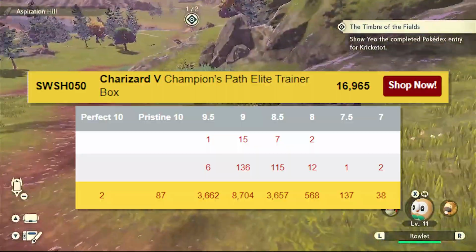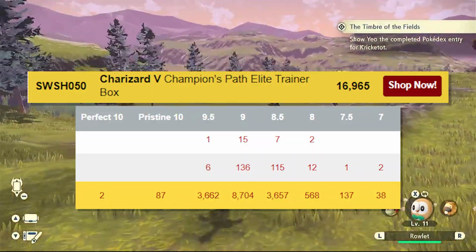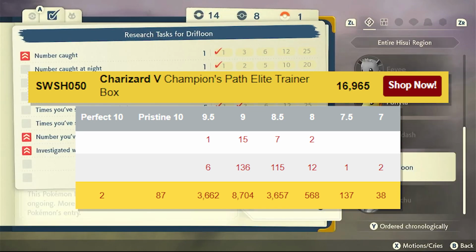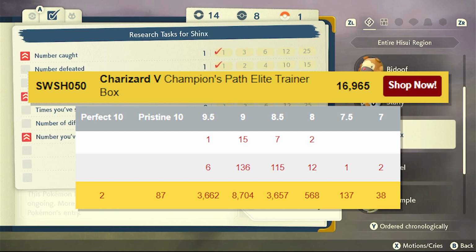We can now compare that to the CGC population report for these cards. Overall, CGC's graded over 16,900 copies of this card, with 3,600 coming back 9.5 and 8,700 coming back 9. Only 87 of the total amount graded have come back 10s.